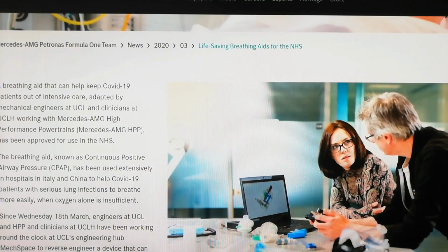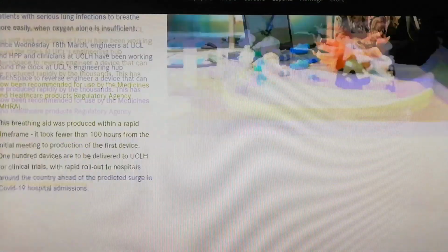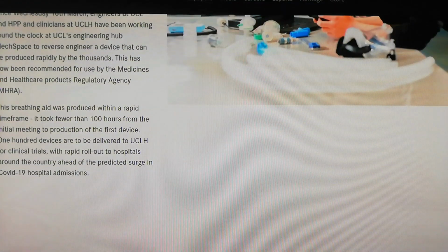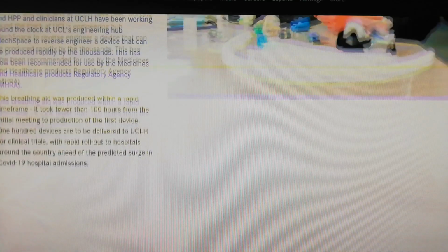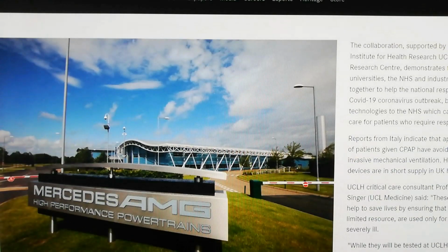So to see if you're reading all that, the basics are they have a non-patented or an off-patent design. They reverse engineered it, and they improved the design of it and made it easier for mass production. And Mercedes-Benz High Performance Powertrains seem to have been key in that, in association with University College London. So it's pretty amazing what they've done in such a short space of time.